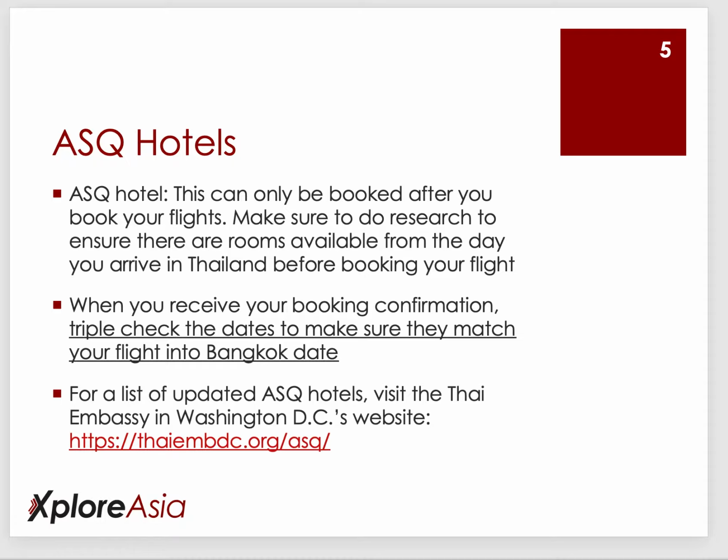When you receive your booking confirmation from the quarantine hotel, make sure you double check the dates to make sure they match the flight of your arrival time and date into Bangkok. Often hotels will look at the flight details and put in the wrong information, so it is essential that you look at the flight details and make sure they match with your quarantine details on your reservation. If they don't match, just email the hotel back and they'll change it for you, no problem.